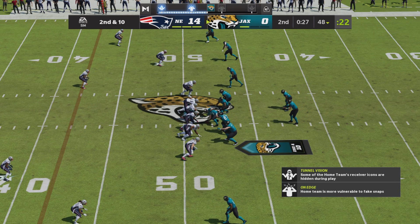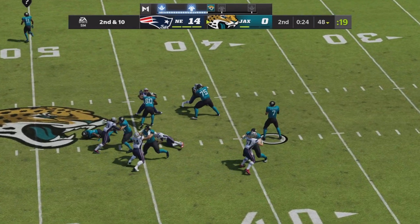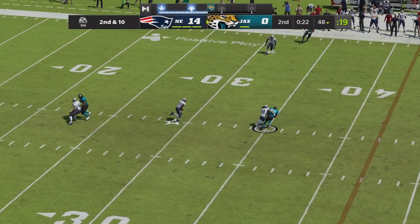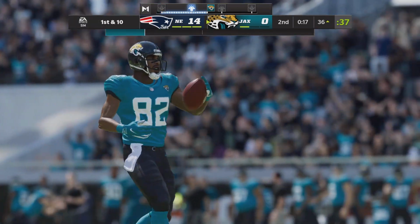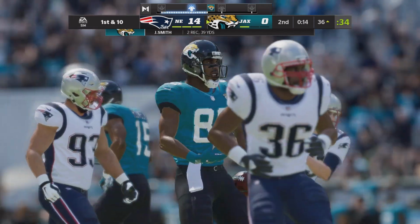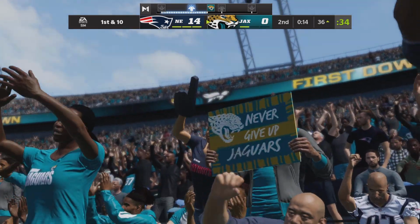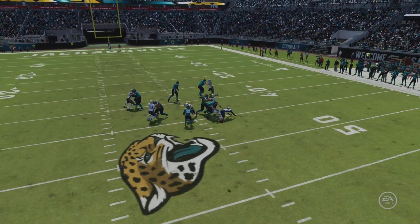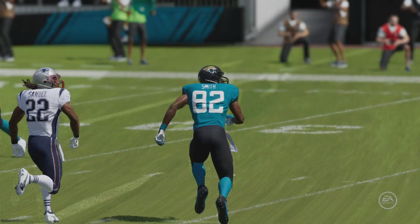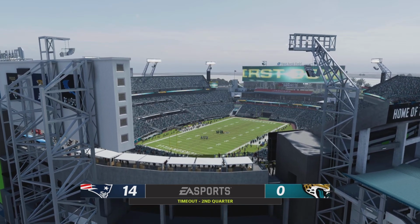After the incomplete pass, here now is 2nd and 10. Here's Roethlisberger. He's got Smith here. And he's got another first down as the tackle's going to be made at the Patriots 36. Now a timeout signaled for, and they'll get it with 10 seconds to go before halftime.